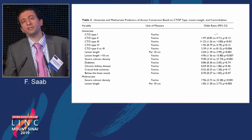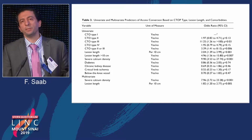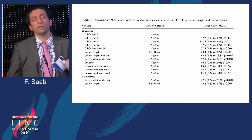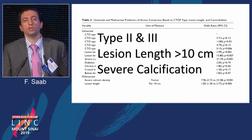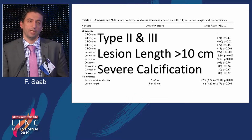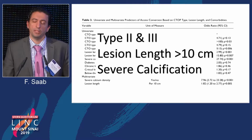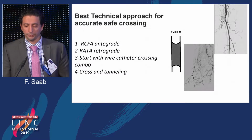We also ran a multivariate analysis looking at which predictors, if they're present in a patient, will predict the need for pedal access. So if you see these things in a patient, you're much more likely to require pedal access. And those were type 2 and 3 CTOs. If you have severe calcification, or if you have lesion lengths or CTO lengths more than 10 centimeters, you're much more likely to require pedal access for those patients. And again, much more likely. It's not black or white.